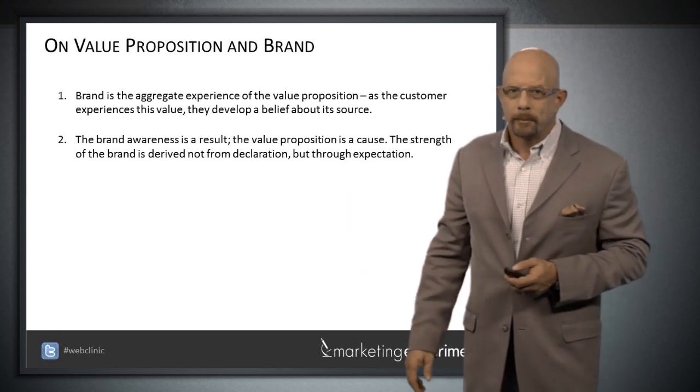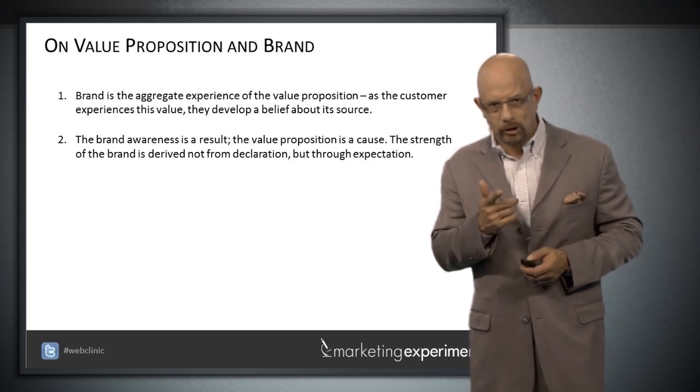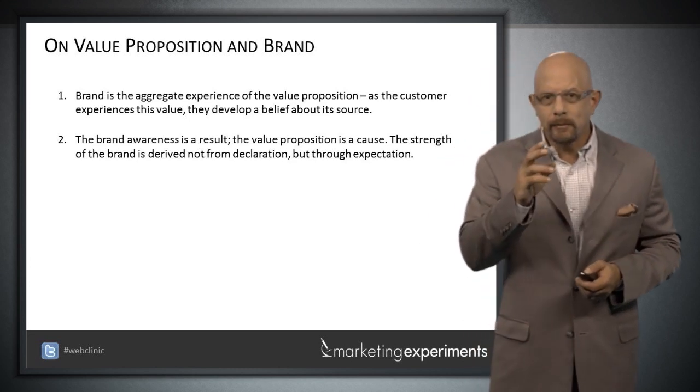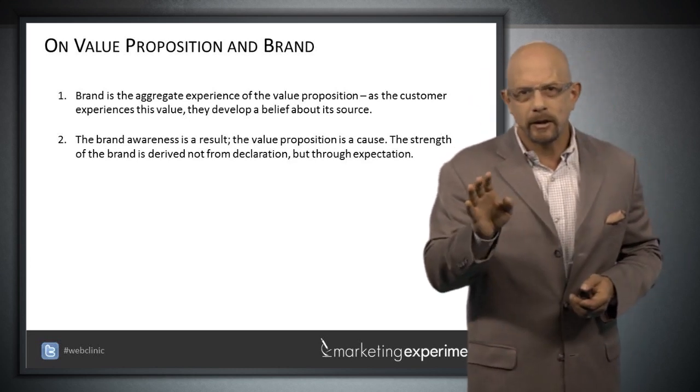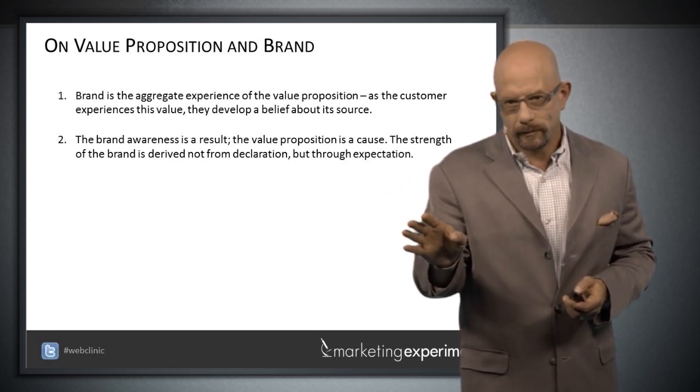Number 2, brand awareness is the result. The value proposition is the cause. The strength of the brand is derived not from declarations, anybody can do that, but through expectation.